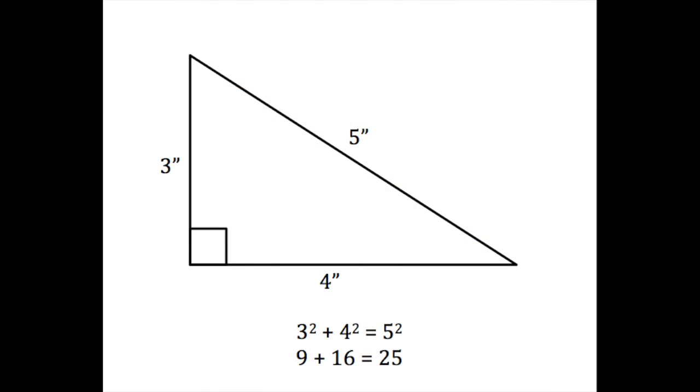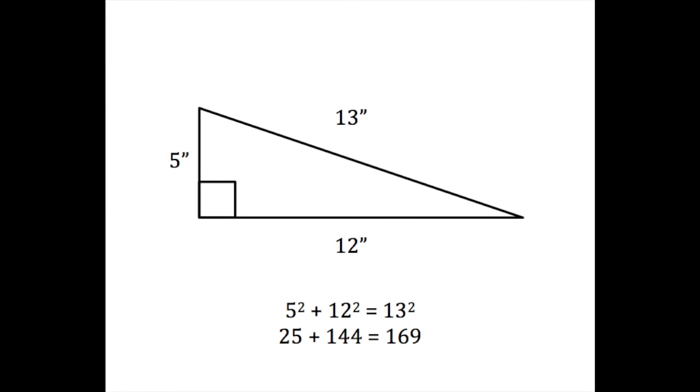the 3, 4, 5 is a Pythagorean triple because all three numbers are whole numbers and it satisfies the Pythagorean equation: 3 squared plus 4 squared does equal 5 squared. The 5, 12, 13 is also a Pythagorean triple because all three numbers are whole numbers and it satisfies the Pythagorean equation: 5 squared plus 12 squared does equal 13 squared.